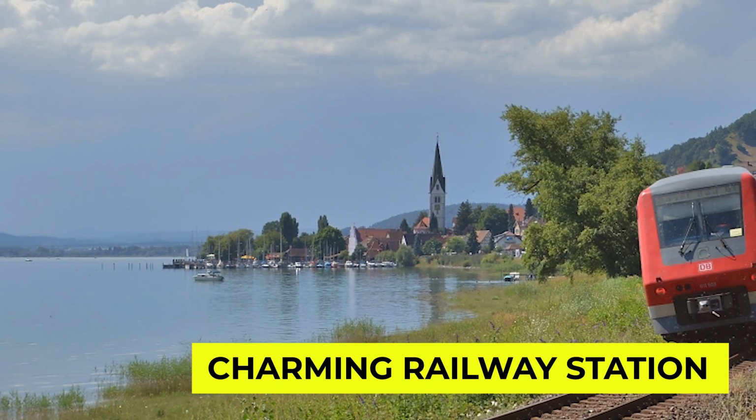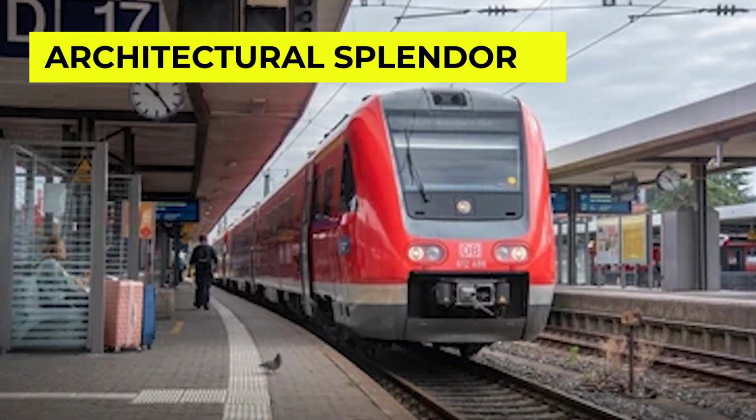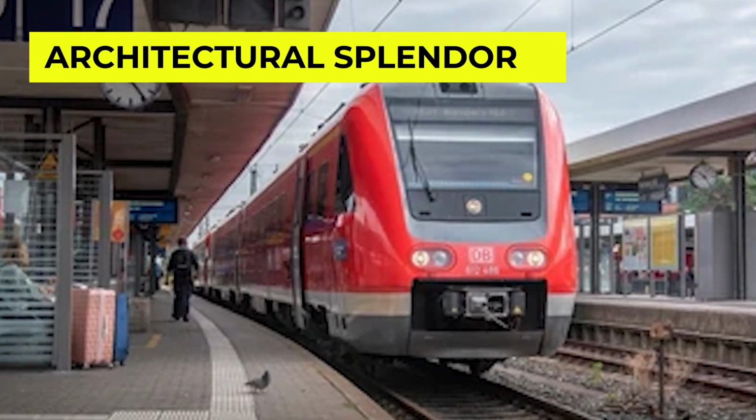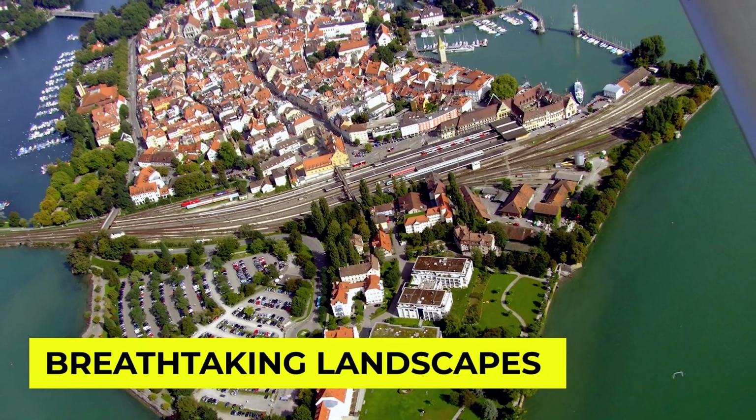As you arrive at Lindau's charming railway station, you are greeted by a fusion of natural beauty and architectural splendor. It's a perfect example of how Germany's rail network integrates seamlessly with its breathtaking landscapes.